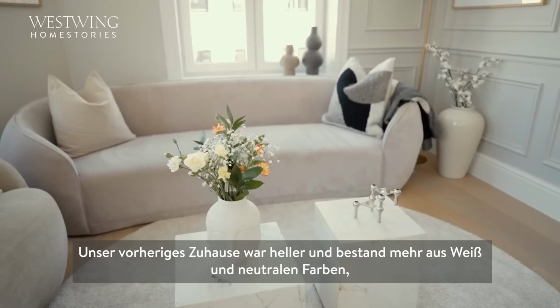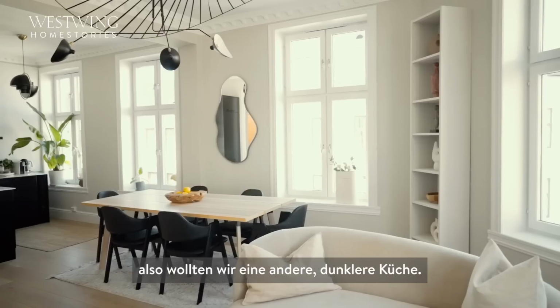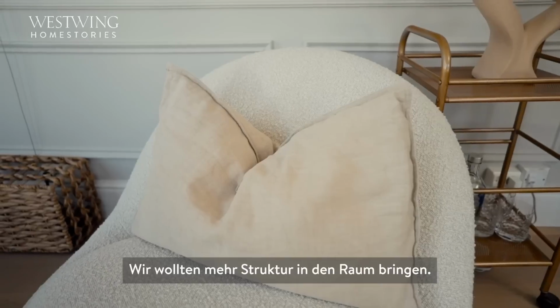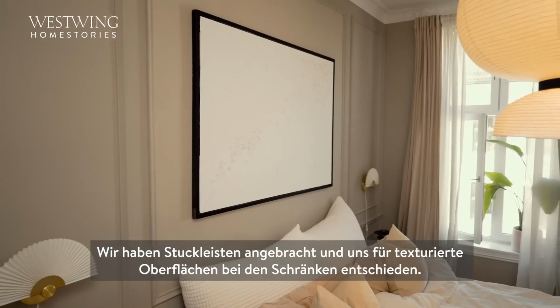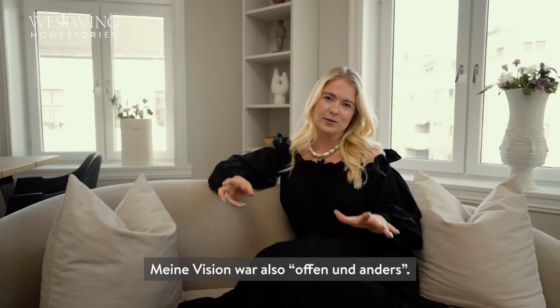Our previous home was brighter and more use of white and neutral, so we wanted a different and darker kitchen. We went with more texture in the room. We did wall moldings, textured finishes for the cabinets. So open and different was my vision.